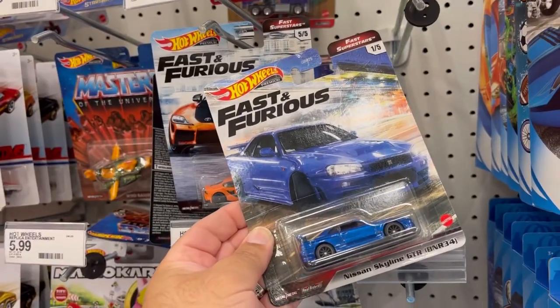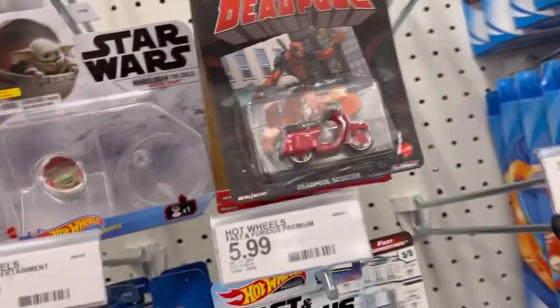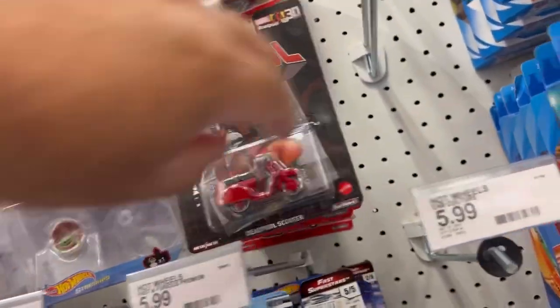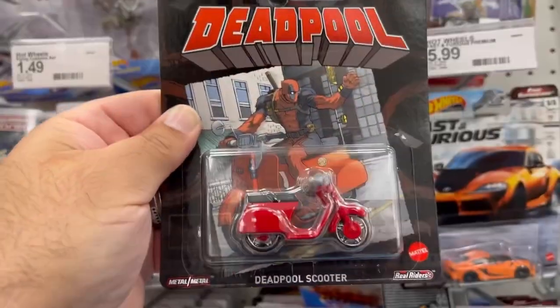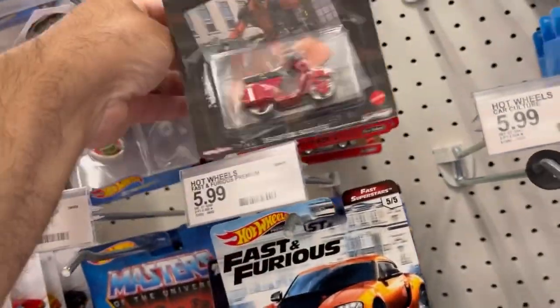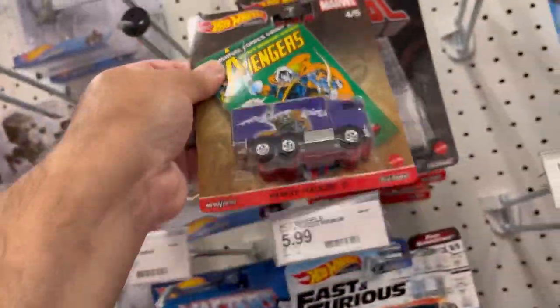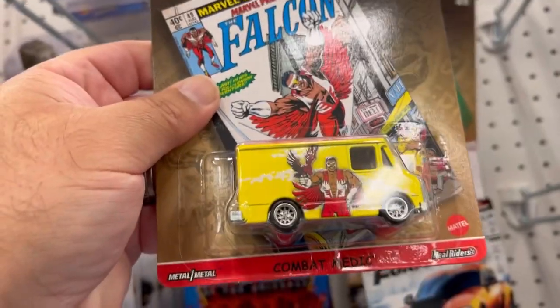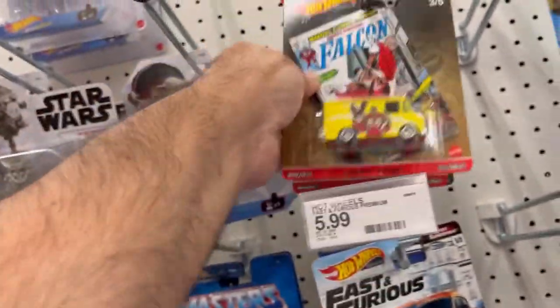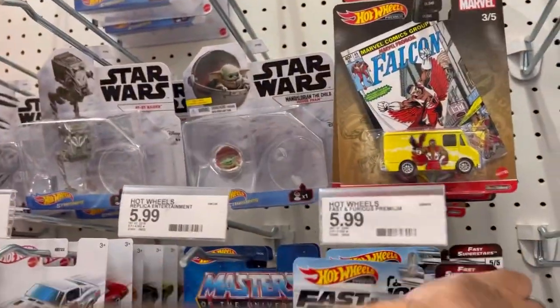All right guys, so yes, I found another one. Awesome. Gonna take it. Like I said guys, I like to keep one open and one closed, so no, I'm not scalping. Check this one out guys, the Deadpool scooter. And this one's kind of cool. And here's a highway hauler. Check this one out guys, Combat Medic. Put these over here.